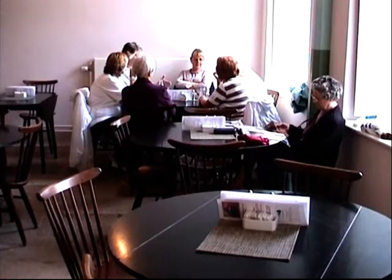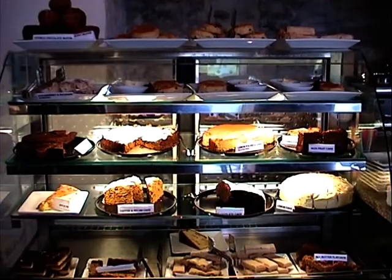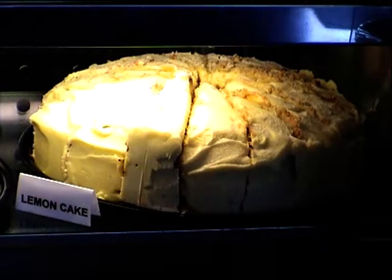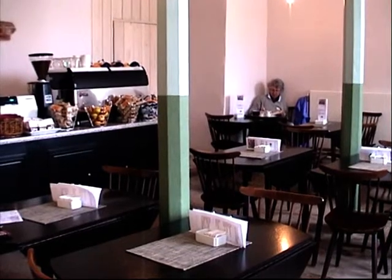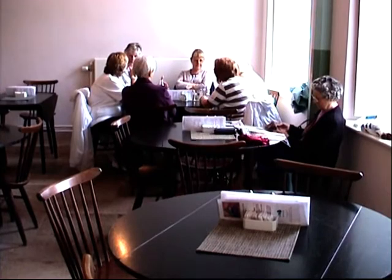And the cafe? Chocolate cake to die for. It serves a really nice range of snacks and meals, cakes, a lovely selection of cakes, and some outside seating as well for when it's a nice day. And the cafe is actually open to visitors from outside of the Abbey, so you don't have to buy tickets to come into the Abbey just to use the cafe.